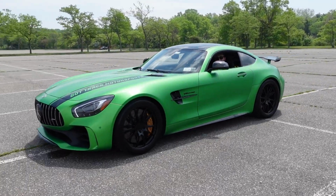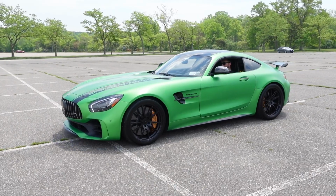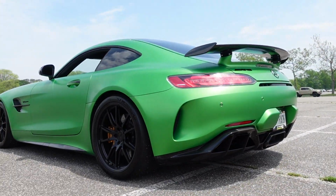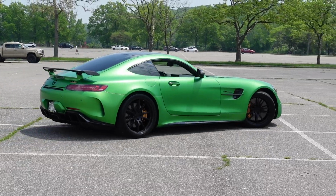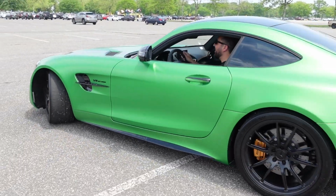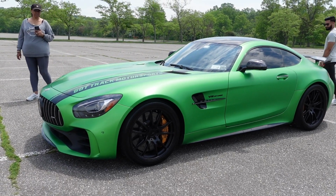I hear it. Rear or front? It sounds like front. He's trying to get a rock out of between the rotor and the caliper. It's such a good looking car, and I love the Green Hell Magno paint. It's definitely front. Definitely front, yeah. You've had no other issues? No, mechanically it's been 100% fine.